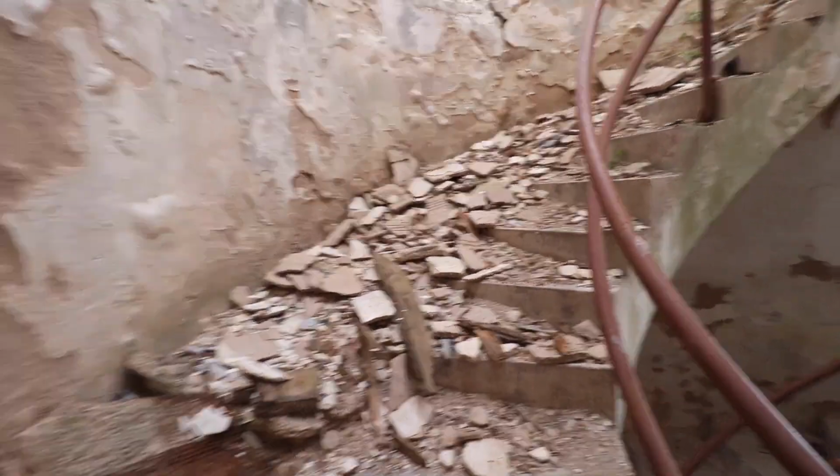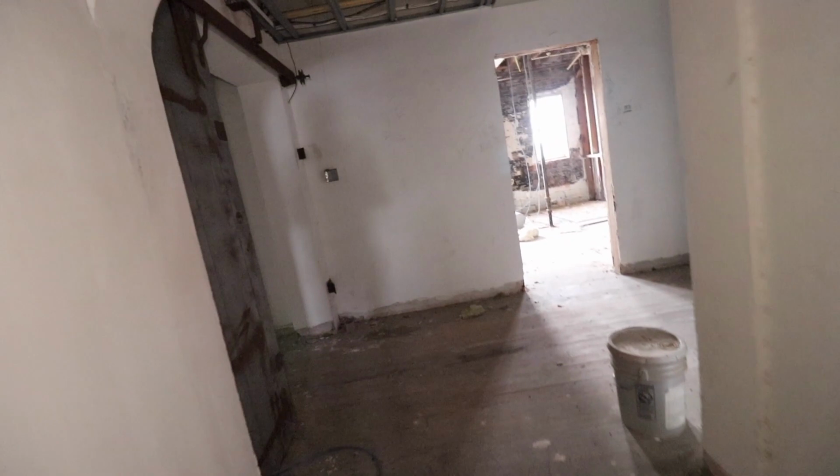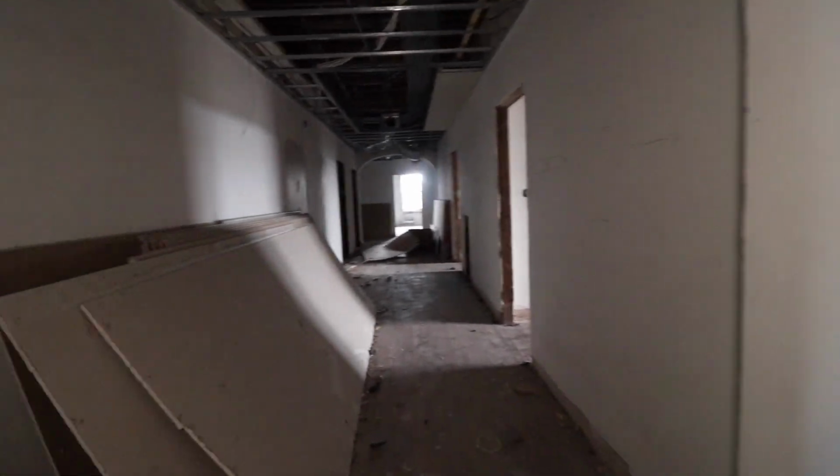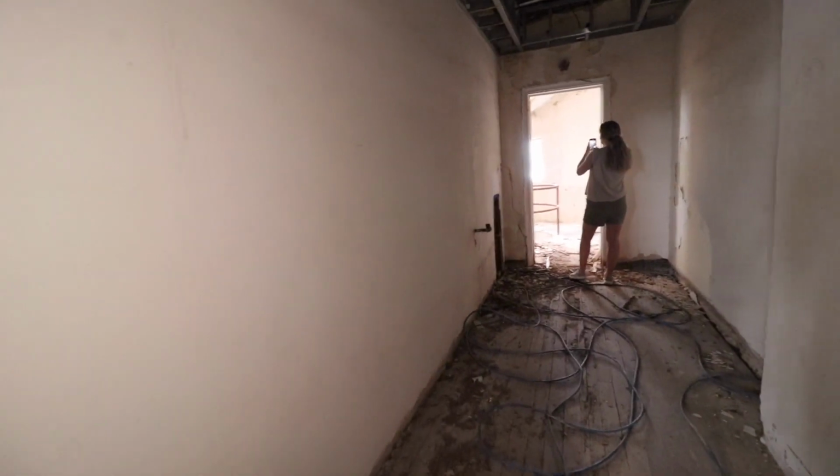Yeah. They definitely started work on this place and never finished it. Hallway over there. Hallway over there. And old metal doors and stuff like that. This place was historic and still is historic.